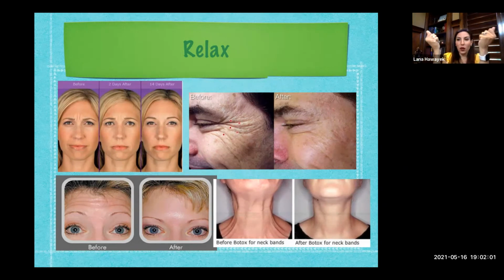So if the accordion underneath the skin is relaxed, then nothing's going to wrinkle the skin on top. We do a lot of Botox for foreheads, like the lower left hand. That's a before and after. So then when you raise your brow, you won't be able to form wrinkles. This is the accordion up here.